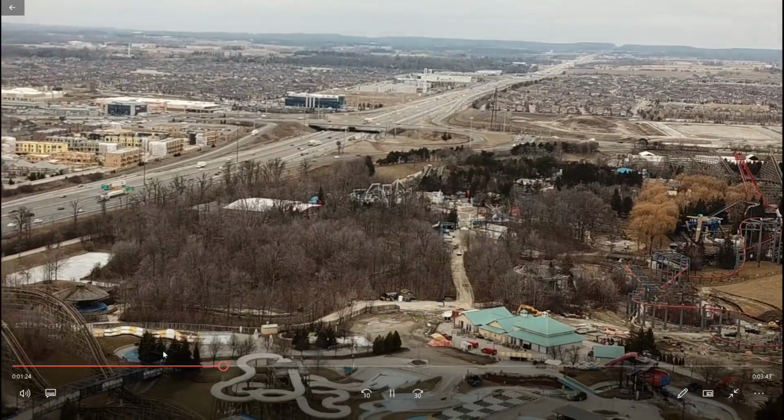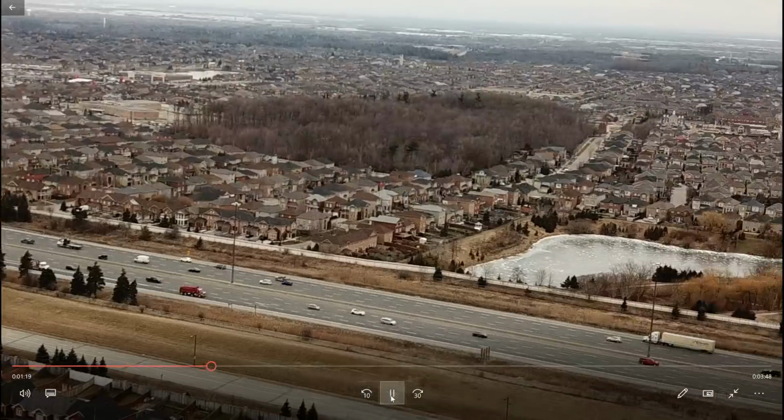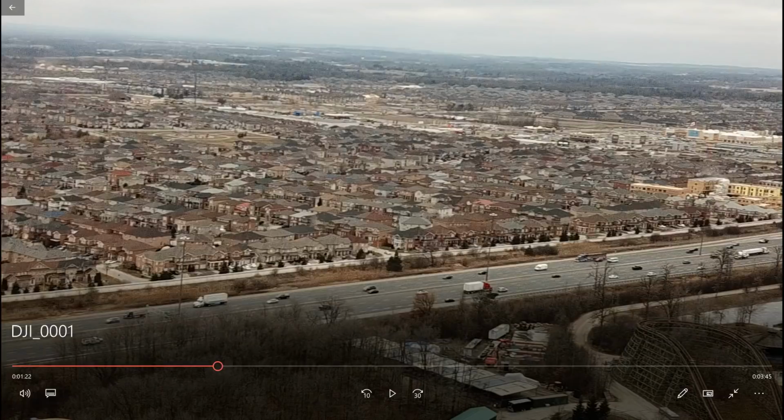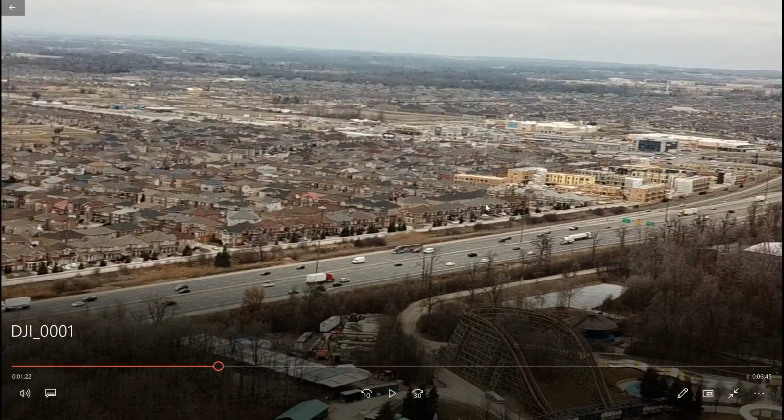Oh, here, want to pause on the track? There's the biggest piece. Oh my god. I didn't even see that. Anyone see something right here? Anyone know what that is? That's a flatbed truck.